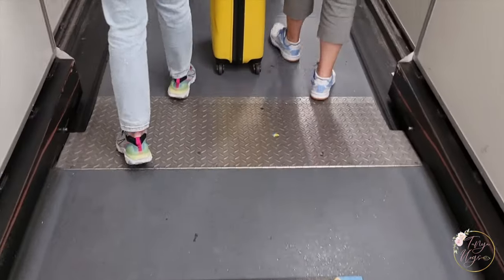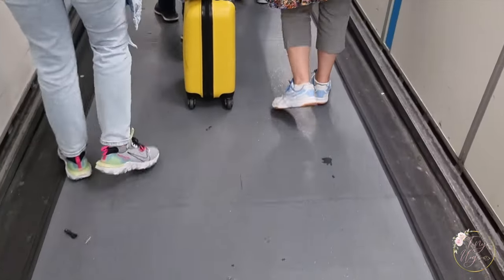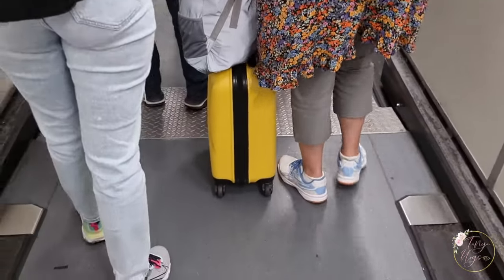It's a packed flight today, 777 aircraft. It's all packed, not an empty seat.